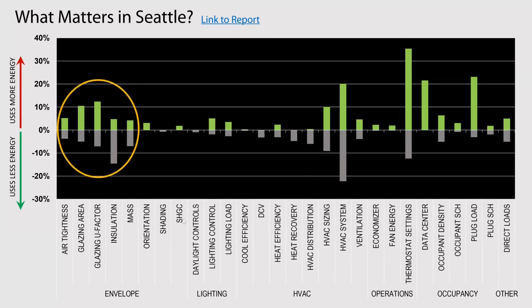I'll give you an example of the envelope here. We've got air tightness, we've got glazing area and glazing U factors. So the report has all the different options. Single glazing, this would be double, and this would be high performance double, somewhat triple. So you can see there's 5% total energy if we go to better windows. And then this becomes additive as you change the U factor, as you change the insulation levels in the building. There's another 15% there beyond code.